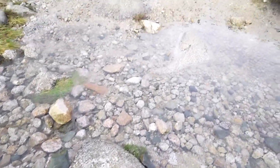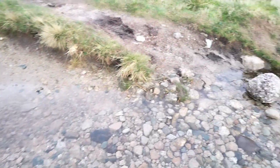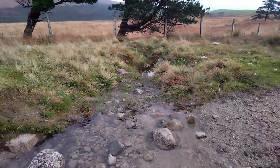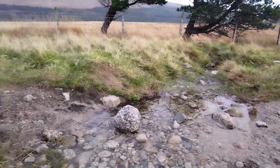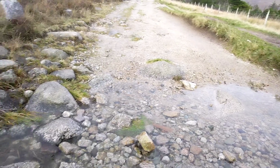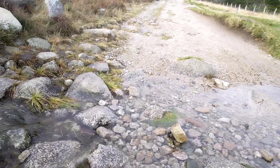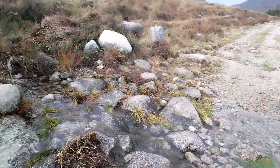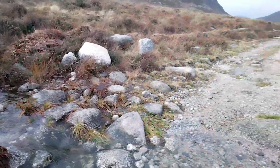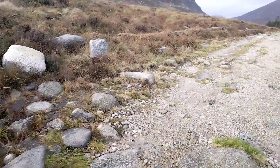There's another wee river here near the crossover. That's what I'm saying. You've got these little streams and rivers you need to try and get down through. They're in pretty good flow today. This is just another wee one, nothing deep, but there is a deeper one further on up.